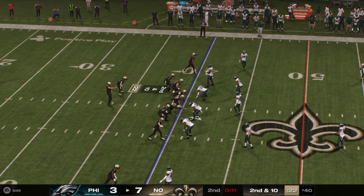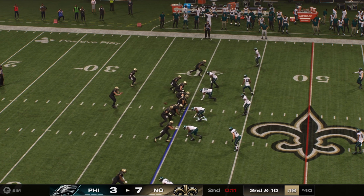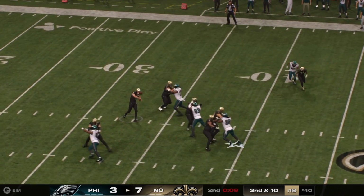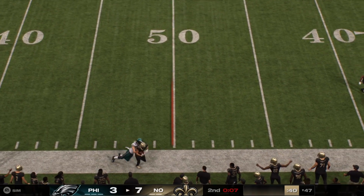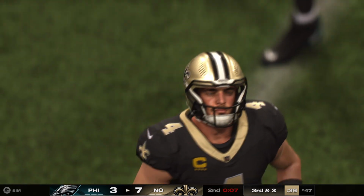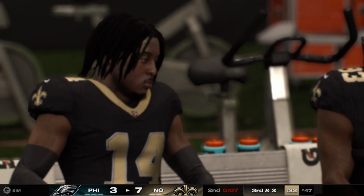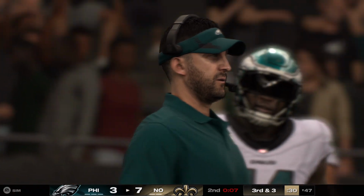Now Carr, after the incomplete pass, brings him up 2nd and 10. They'll look to throw again. Complete to Olave on the out route. And he's able to get this one out closer to midfield across the 45. They get 7 out of that, so they're left with a 3rd and 3.